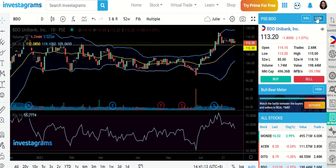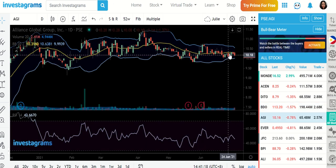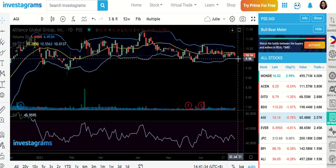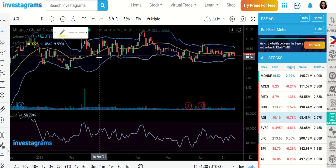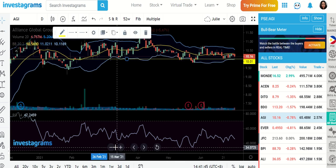The next one is AGI. AGI is a bit on the bearish side. You see this area over here is being respected. That's acting as a resistance at the moment. So just be extra careful right there. The support I see is around 998, or you can already peg it exactly at the 10 peso level. So that was your key level.